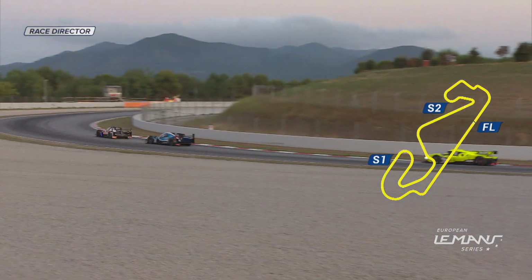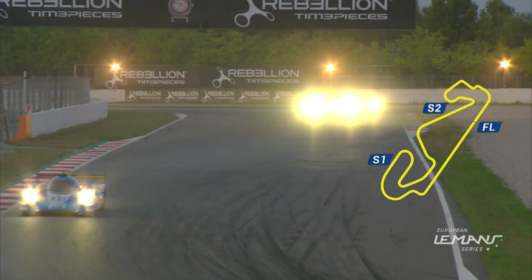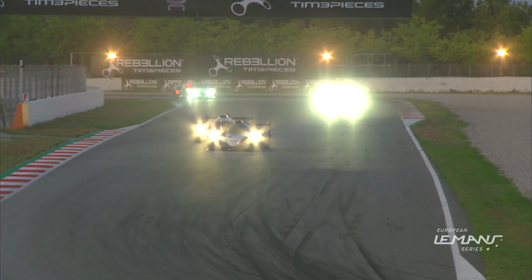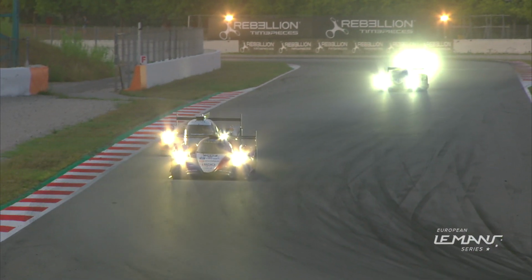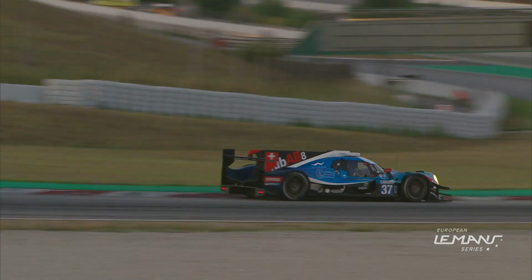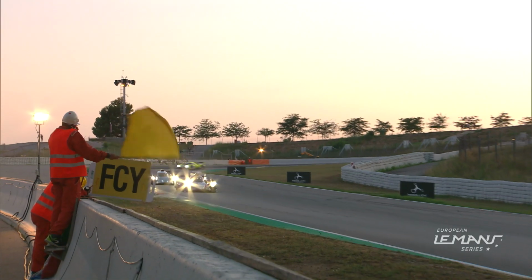Full course yellow, full course yellow. Another mandatory 80 km/h full course caution, and the lights at the top of the hill there, that is the battle for third in LMP2, Graff 39 versus the 37 Cool Racing car. And what a beautiful Catalan evening this is turning into.